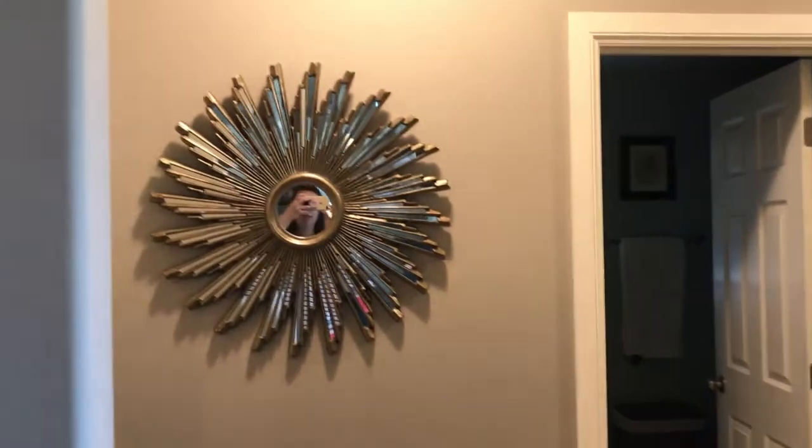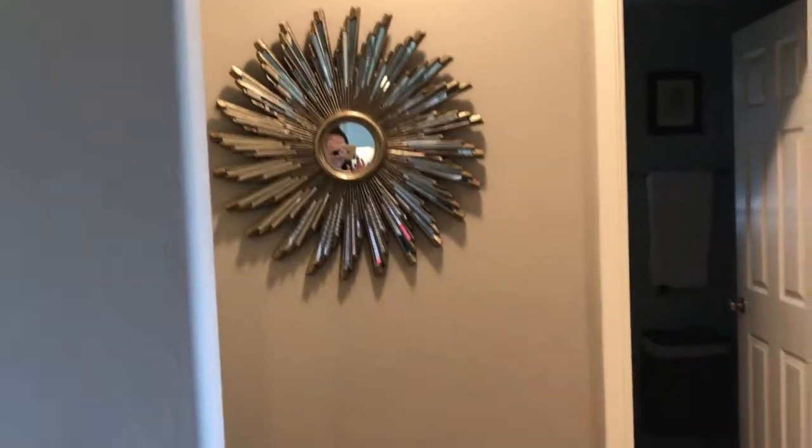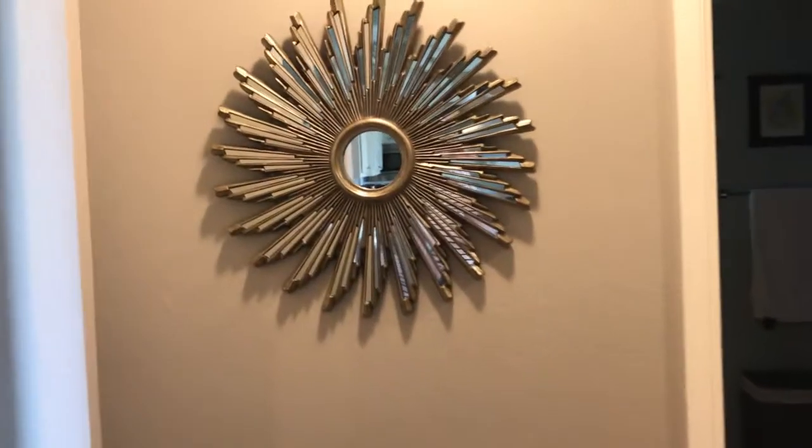I'm just nervous. So that's the sunburst mirror that was in the entryway that I moved in here in the hallway.